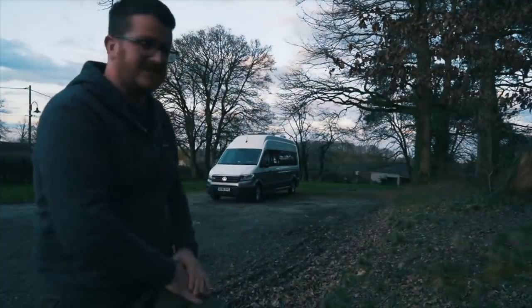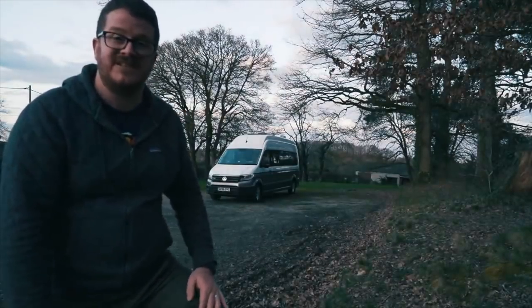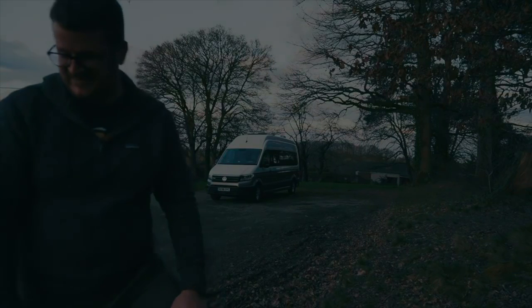Yeah, not a bad spot at all, is it? Fairly quiet, there's the odd car. Oh, another motorhome's just arrived. Who'd have thought? What are the chances?